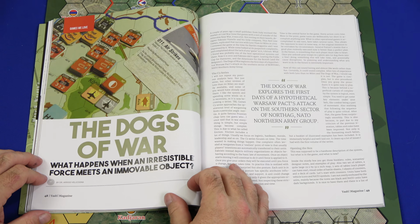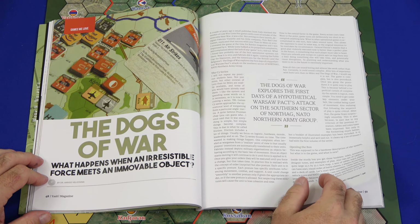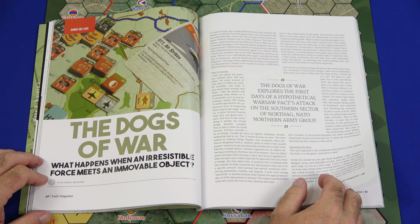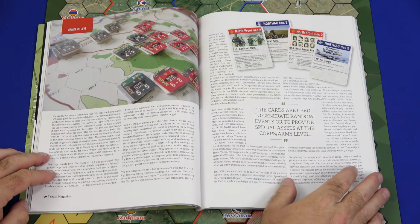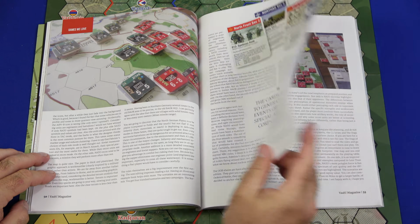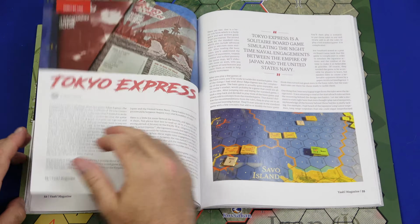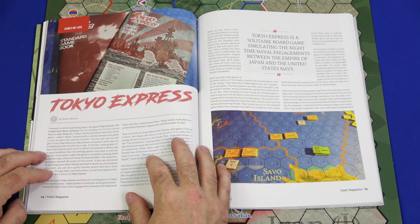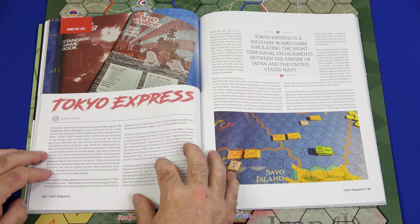Then we have The Dogs of War. What happens when an irresistible force meets an immovable object, also by Arrigo Valliconia. It says here, The Dogs of War explores the first days of a hypothetical Warsaw Pact attack on the southern sector of NORTHAG, NATO Northern Army Group. Be interesting to see how he fares with that game and what his opinion is. If you are familiar with the C3 series from Thin Red Line Games, then you'll be interested in reading that, and if you've been curious about it, you'll want to read that as well.